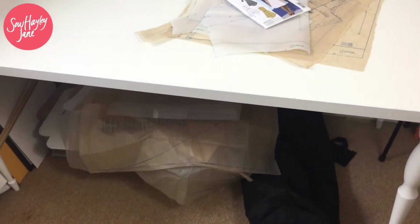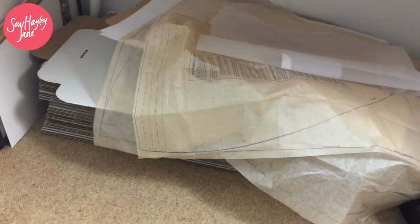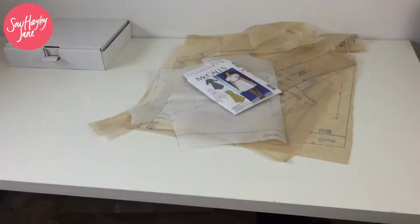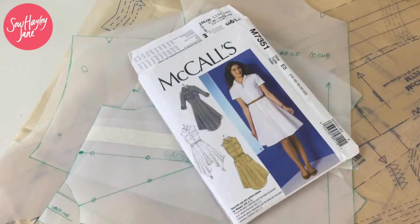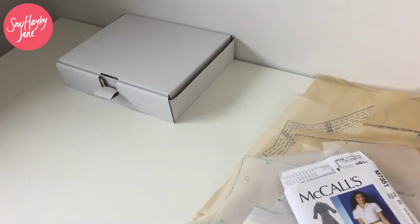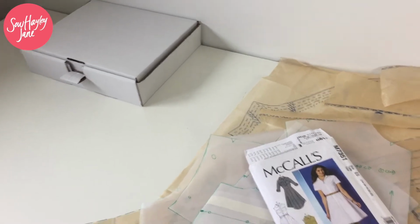Under the table, at the moment there are the pattern pieces, but I also have the boxes ready to be made up, and lighting equipment down there as well for taking all my photos. I'm currently working on the shirt dress for the Sew Together for Summer hashtag challenge on Instagram, so I've got to do some adjustments to that. That is the box ready for the winner of the competition, ready to go out over there.